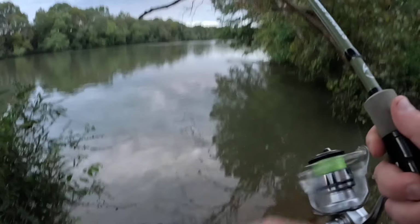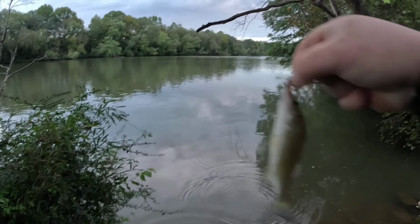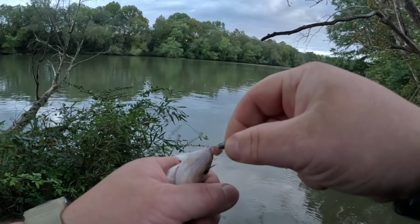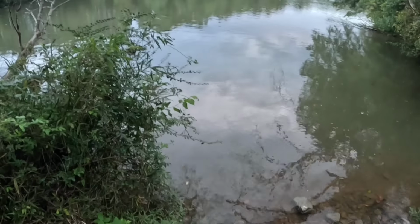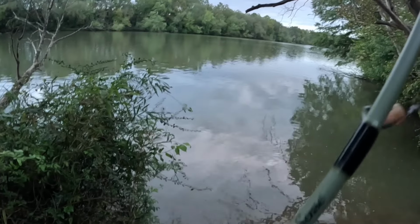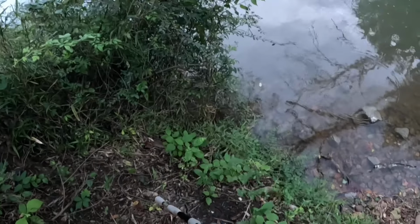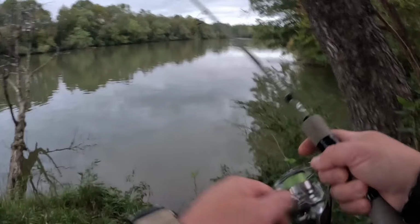Fish number 2. Beast of a yeller bass. A yeller bass. You can calm your little butt down. Well, I hope you make it back to the water, because I cannot reach you where you're at. Actually, I can. Never mind. I can't now. Fish. He's probably shipped that hook out by the time I get him in. Or by the time I realized he was on.